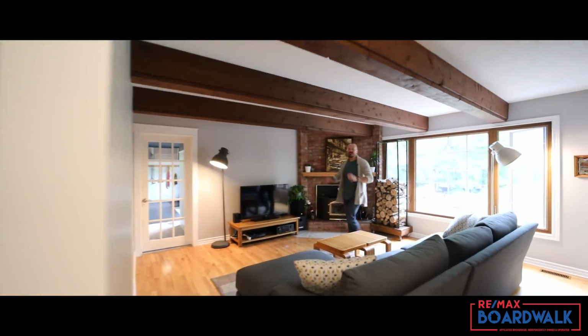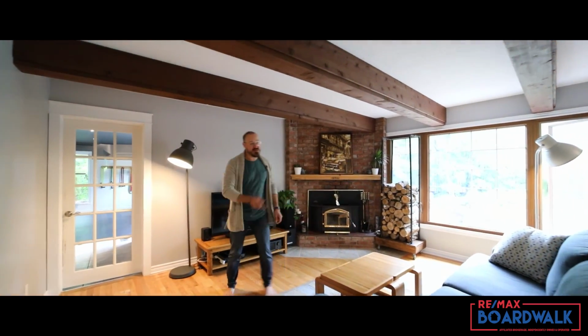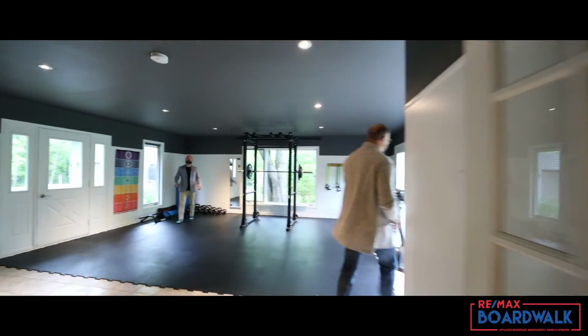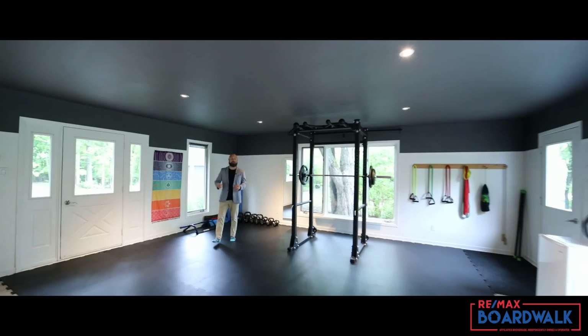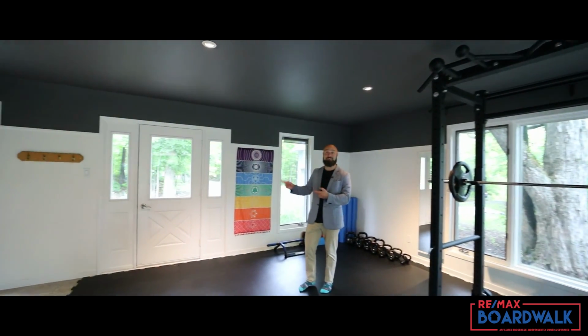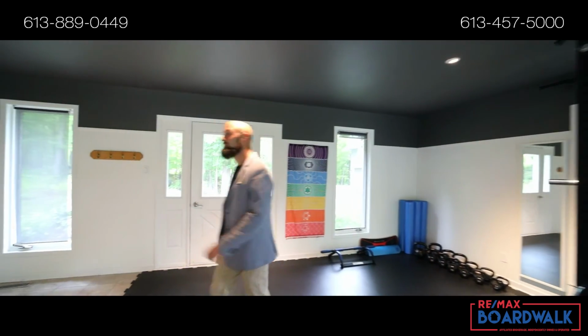This large family room is the perfect place to kick back, especially in the winter with that wood-burning fireplace. Plus, another unique feature of this house? Check out this flex room. It is awesome. So many possibilities. You can keep it as your home gym, or it's got its own private entrance. Start your own home-based business.